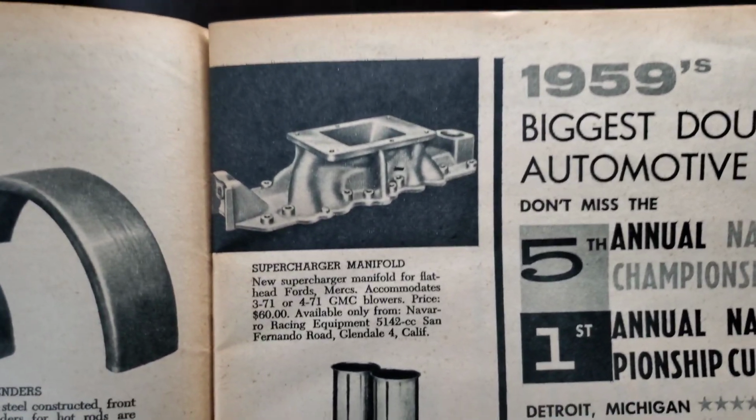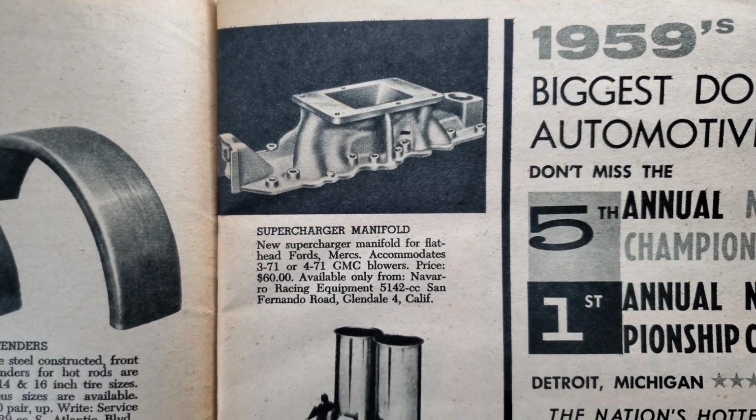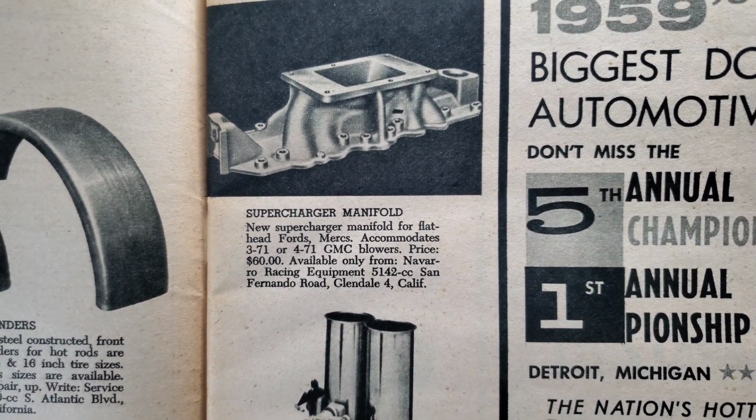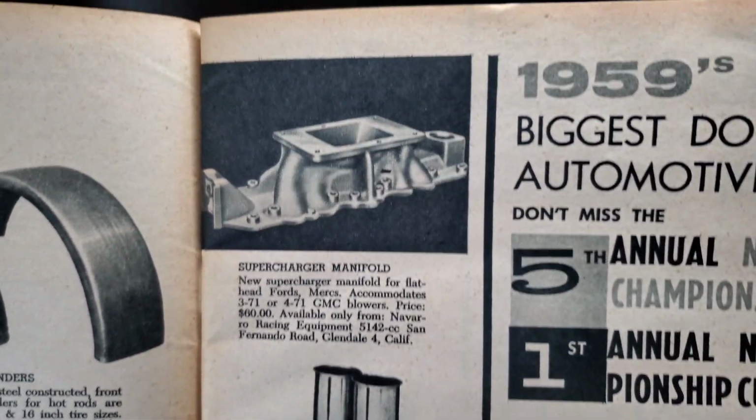What do we got over here? We've got a supercharger manifold, a new supercharger manifold for flathead Fords and Mercs. Accommodates a 371 or a 471 GMC blower, priced at $60 from Navarro Racing Equipment. That's a pretty cool piece there.